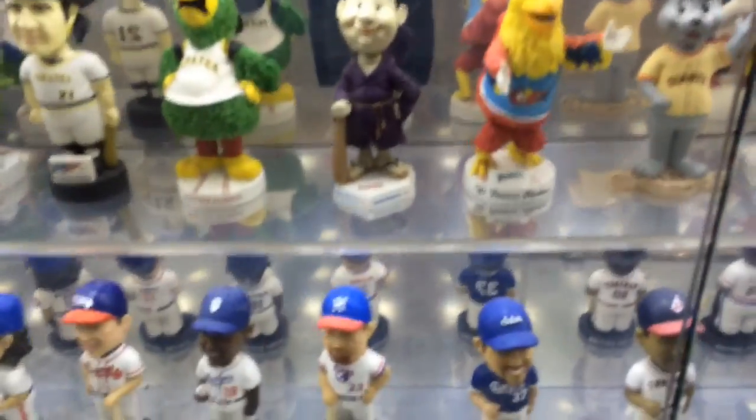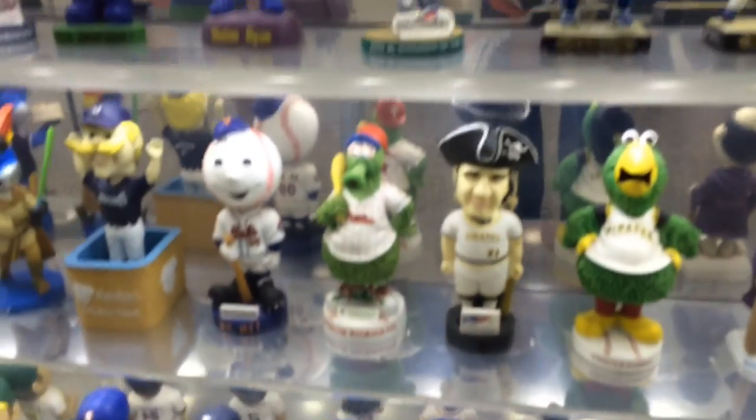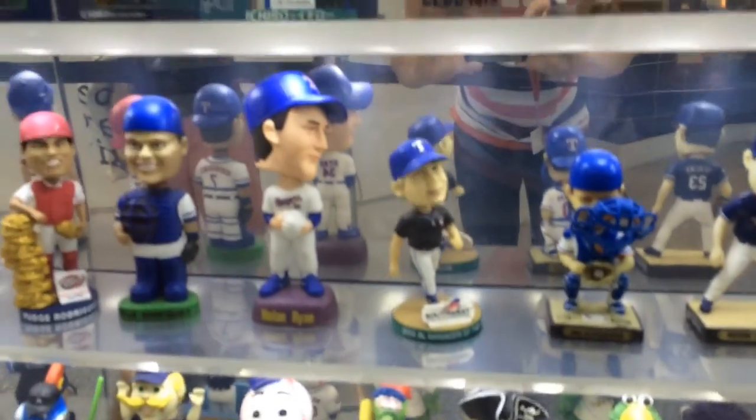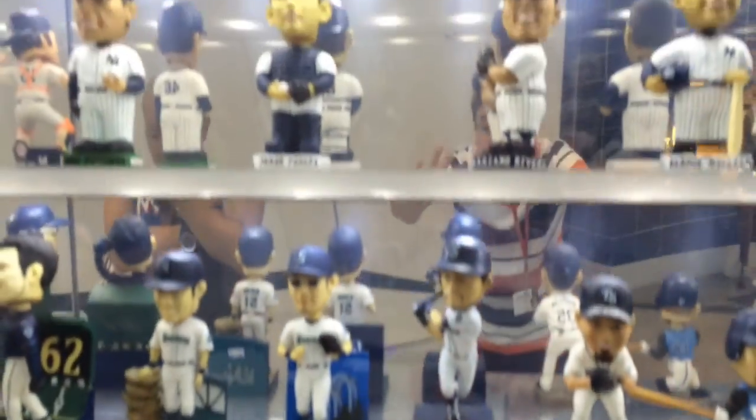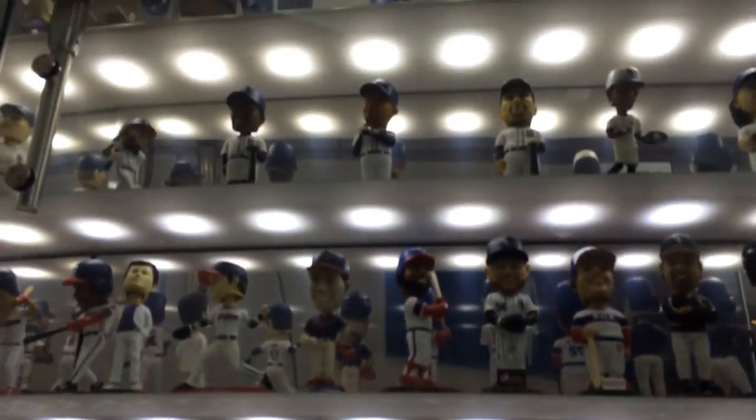And there's some, I mean, they've got them all in there. There's some bobbleheads of mascots. There's some bobbleheads of older players that are retired, Hall of Famers, players that are in the league now. Some pretty cool ones in there. So, yeah, it's a pretty cool museum there.